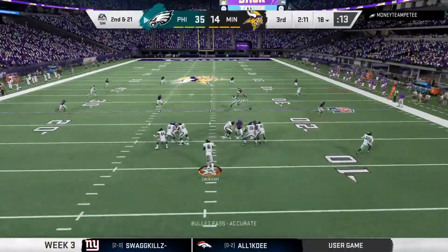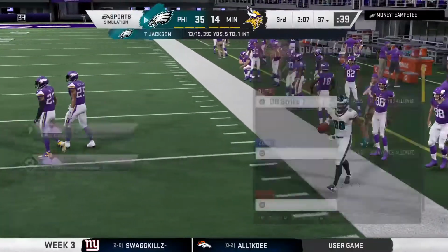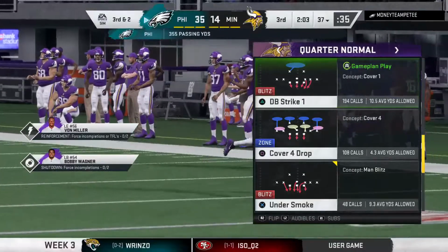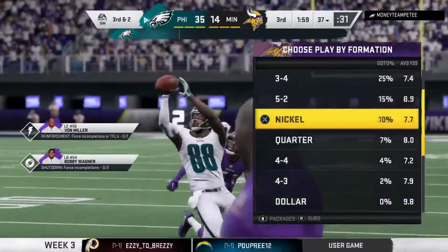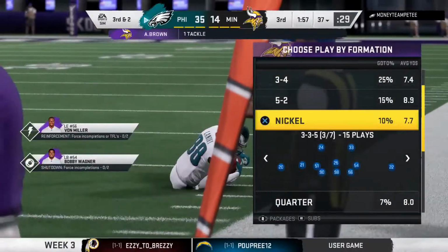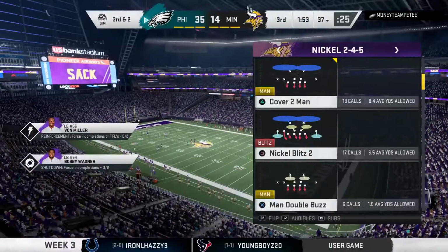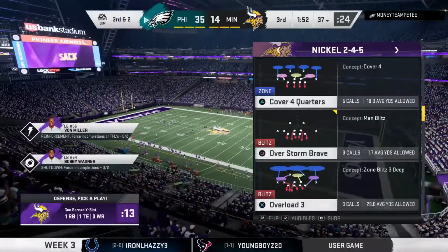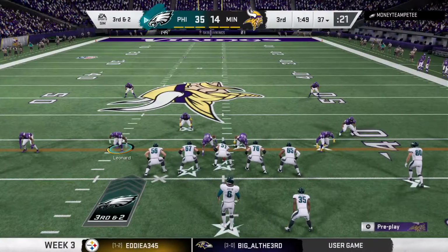Now it's Jackson. And he's got the hook up to Landry. A nice pickup there, 19 yards. And they're set up better for third. It's a gain of 19, but it's third down. An extra defender in the secondary for the Vikings here on third down.